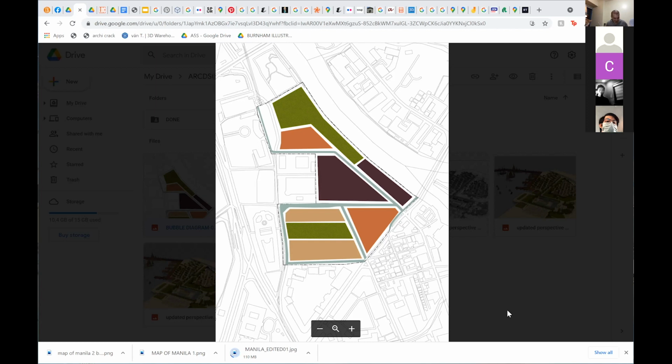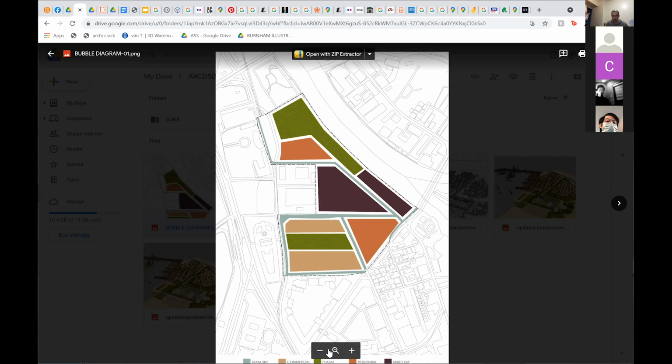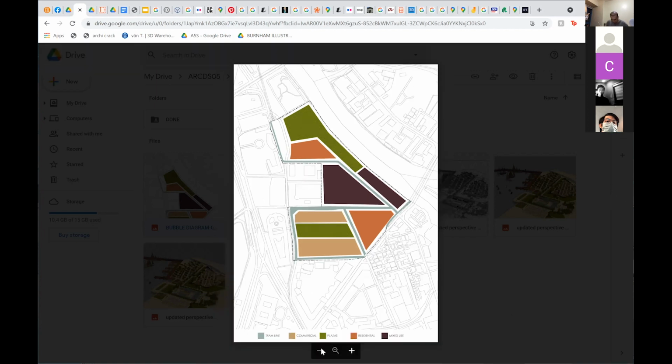Okay, sige game. Okay, so sir, this was the summary of our sketches. So the first thing we did was we decided to make the pedestrian path so that it could cut through most, if not all, of the areas, so that all the areas were accessible to each other. Another idea we wanted to possibly use was to introduce a tram line in the same possible pedestrian path.